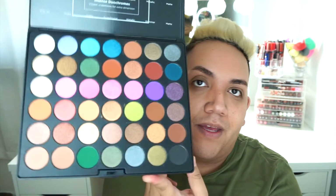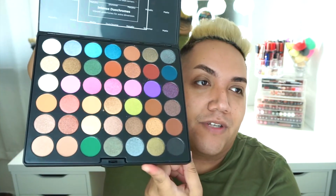Oh, that's cute. It tells you if it's a matte, a duochrome, or a shimmer in like this thing. So they're new formulated metallics, they're creamy matte, soft shimmers, intense duochrome. Oh snap, there's four different types. This is the Ultimate Artistry. It has a lot of blue, purple, pink, neutral tones, but it's definitely more pops of color than the other one.